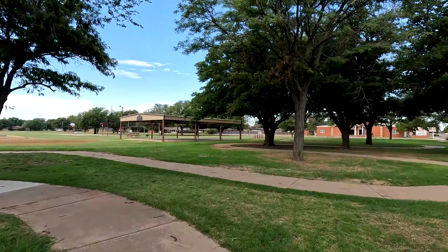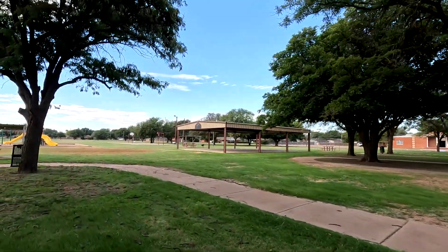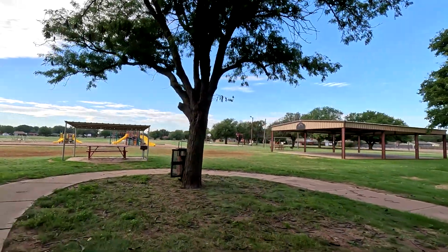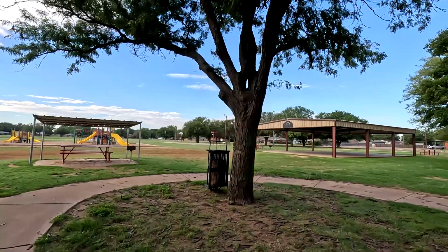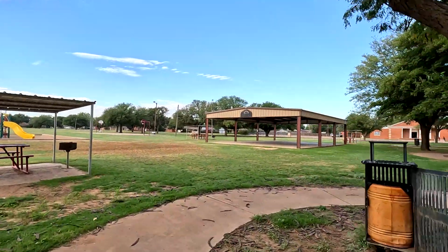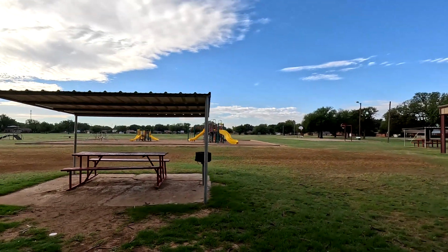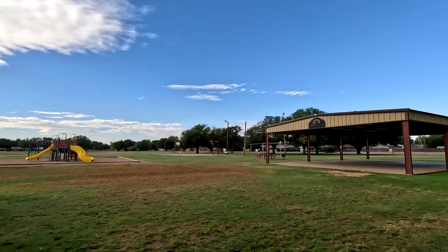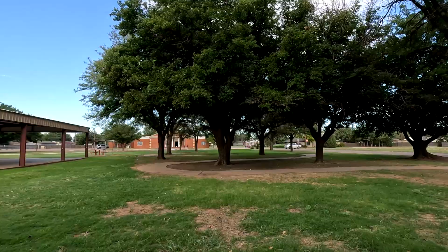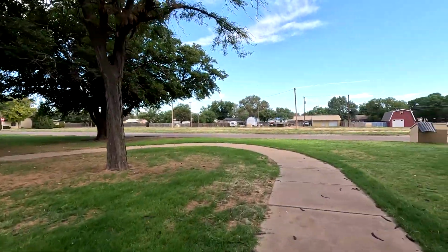Just showed it a minute ago, but you look right there in front of us and you'll see that that's a pavilion, picnic stand, whatever you might want to call it, I don't know. But the weird thing is they don't have any picnic tables underneath of it. I find that a little strange, but they don't. And again, there's your look at that picnic stand and more of the playground. But that's what that pavilion is, and we're closer to these trees here. You can see how nice they are. But let's keep going and see what else we can see.